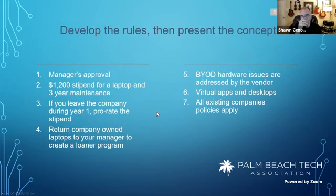So when you look at the rules, you want to keep it pretty simple. Develop your rules, present the concept. Manager's approval is certainly important. Again, I threw out a $1,200 stipend. You're looking at a laptop and then 3 years of maintenance for that period. Also, if you leave the company, you want to put in there about prorating the stipend. If there's any company-owned devices, you want them to be returned, and they can go into a loaner program.